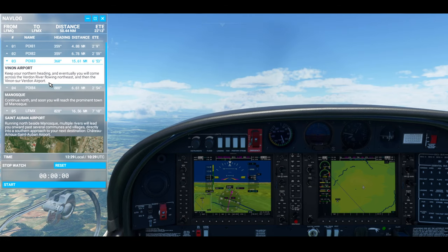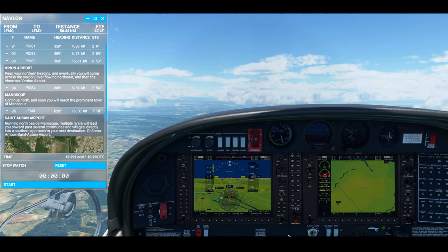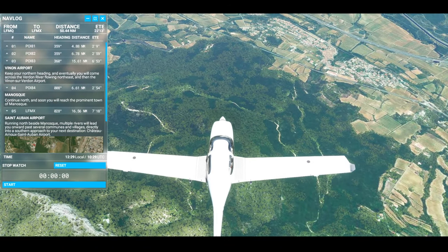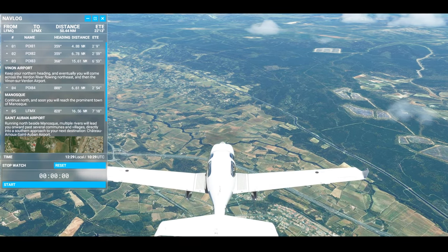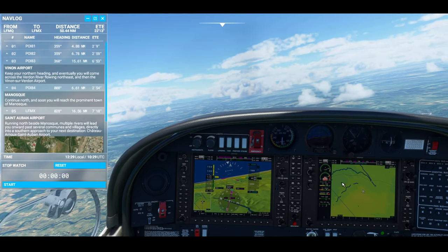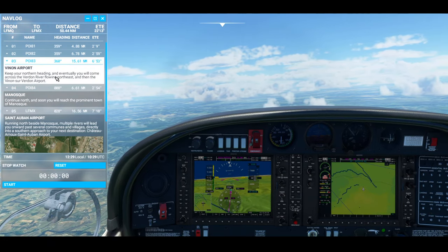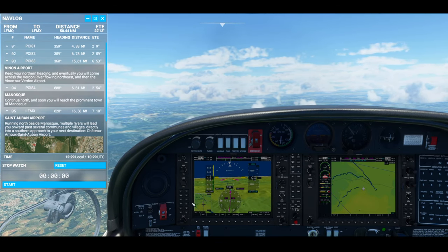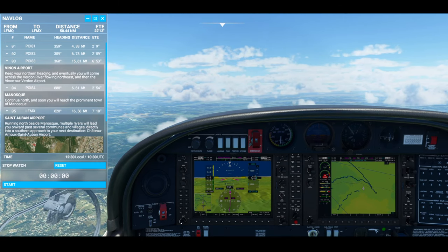So we should see another airport, but we are still climbing, so let's stop the climbing because we are high enough. We should be at a lower altitude than we are now. Let's descend a little bit and I will adjust the course now to the new heading, 360, to find this airport. Maybe we should be at around 3000 feet. Let's do that.